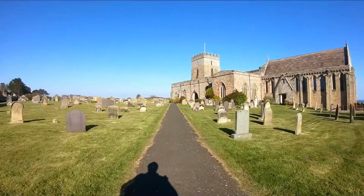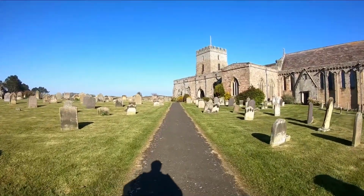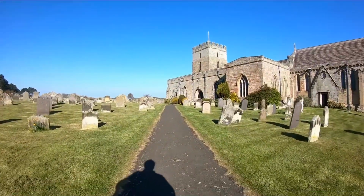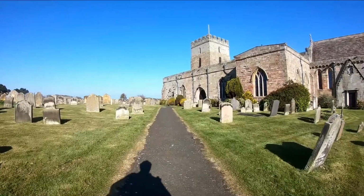The present church dates from the 12th century. It has a crypt containing the remains of 110 people from the 7th and 8th century whose remains were excavated during an archaeological dig in the area. Both the church and the crypt are open to visiting members of the public.